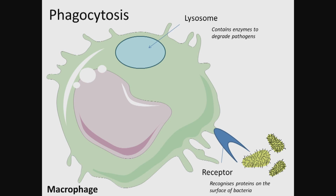And so what happens is that the cells have got receptors on the outside that can recognize different parts of bacteria. And when the bacteria and the receptor come into contact, then the bacteria will get taken up inside the cell and sit within a little sac inside the cell. And it doesn't take too much imagination to realize that when these two sacs fuse, the bacteria then become exposed to these enzymes. And this is a common method of bacterial killing.